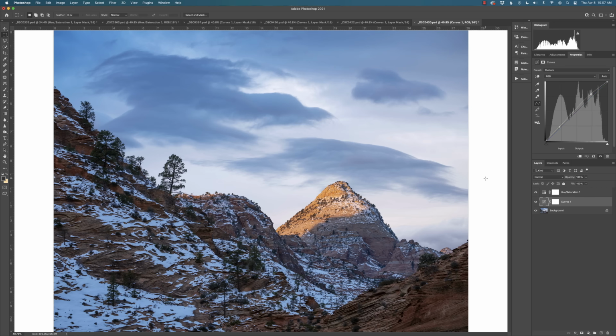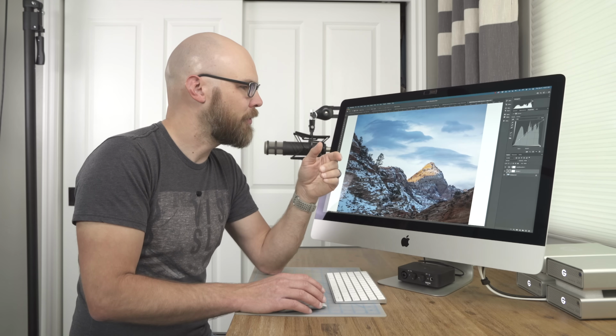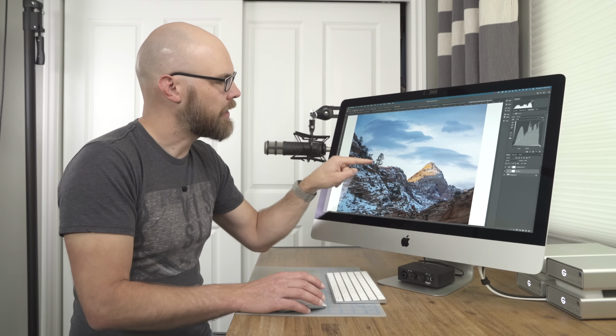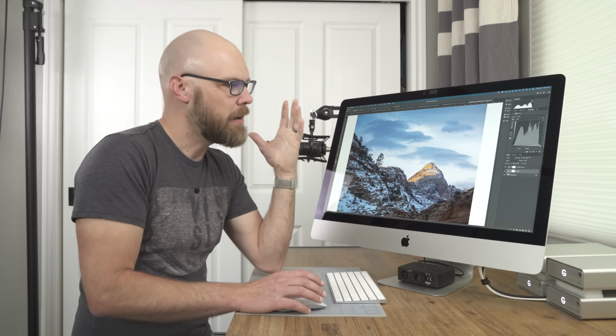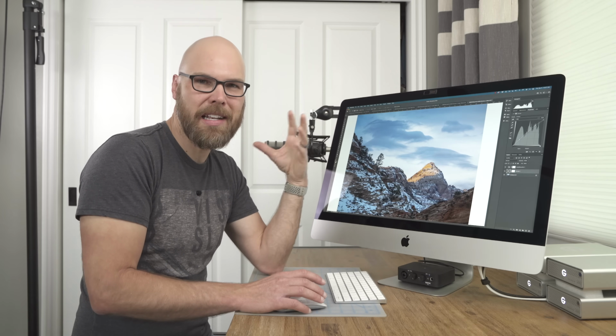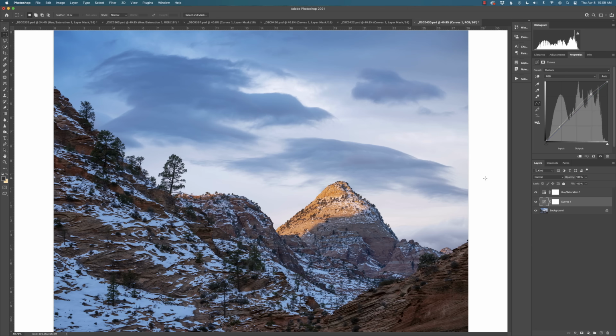So this was taken on my final day in Zion, a couple days after taking my last shot on film. And I found this scene the day before that, but I really like this nice triangular peak here. And I really like this tree right here. So I just had a mental note of the scene, figuring, hey, this would be good if there's some interesting light or some interesting atmospheric conditions.